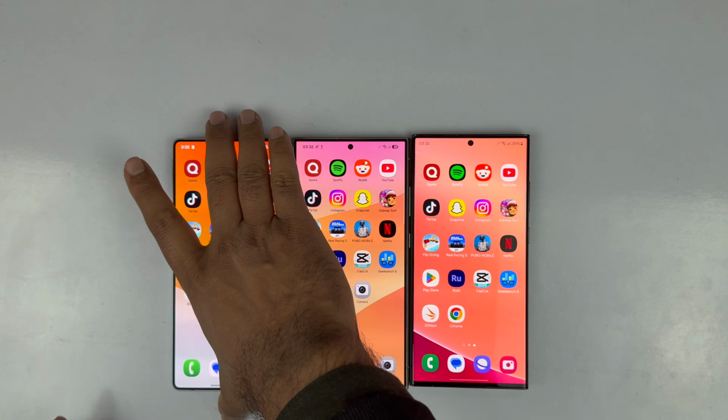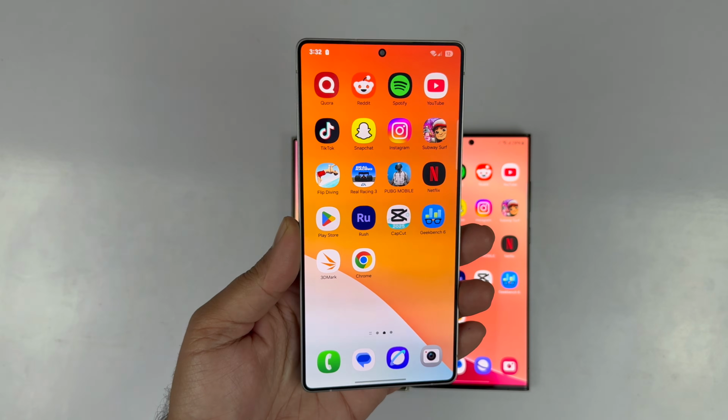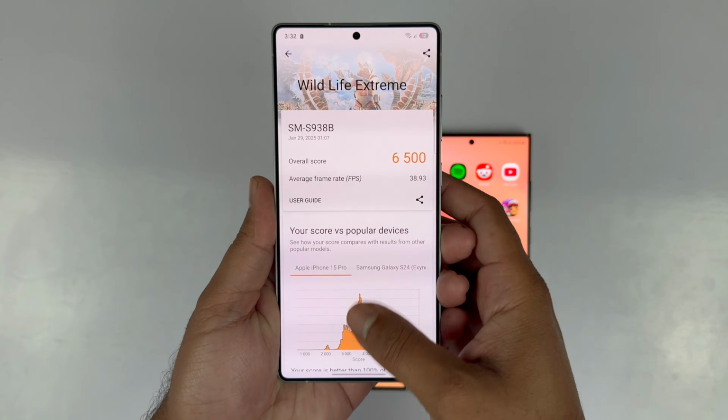So guys, the overall performance of all the three devices is absolutely great. The difference between all three devices, app opening and game opening, is going to be minimal. And guys, let's move towards the RAM management of all the three devices.